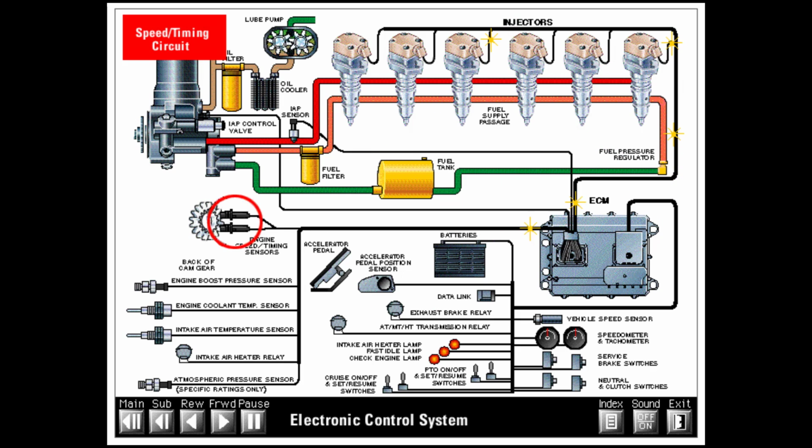The ECM will delay lighting the check engine light after detecting a sensor failure, because the engine will continue to operate without loss of performance. But the ECM does immediately indicate the fault, so the service technician can find and repair the problem.